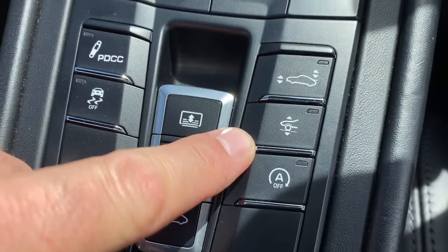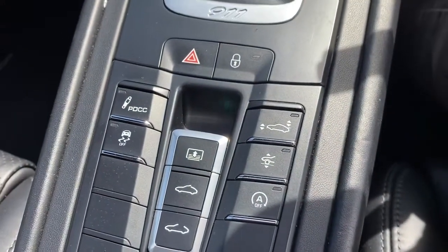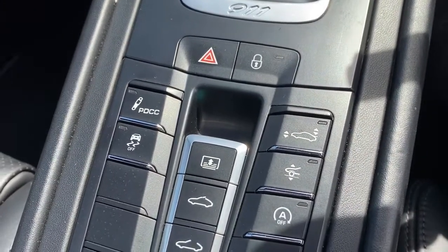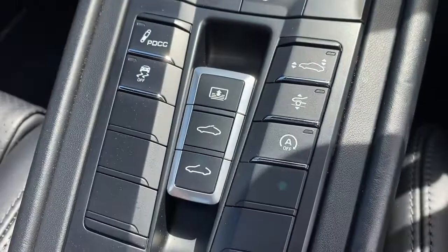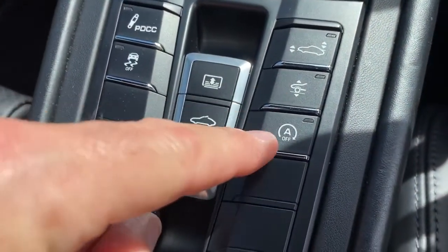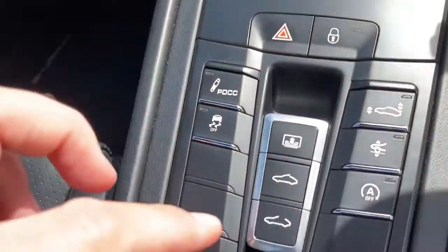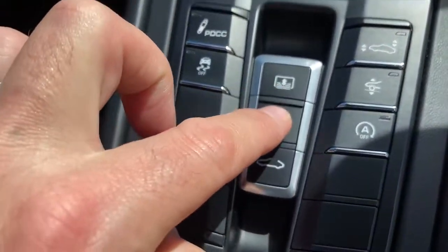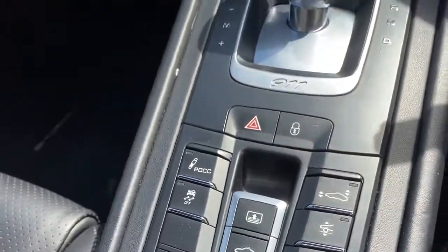And you've also got a Porsche suspension lifter, so if you're somewhere where you've got a steep incline to get onto your drive, or if there are some large speed bumps or what have you, that is a really nice thing to have. The automatic start stop, you can turn it off if you like, and then the roof here is open, which I very much like, but you've got the open, close, and then you've got a power blind there as well if you don't want to let too much sunlight in.